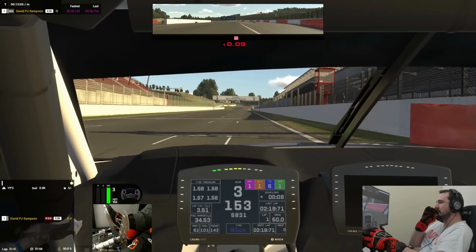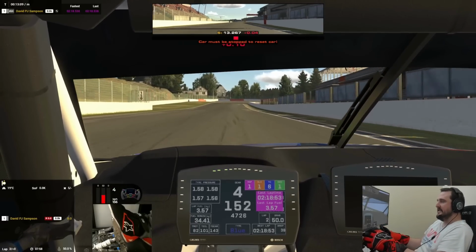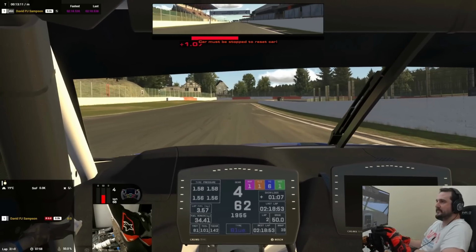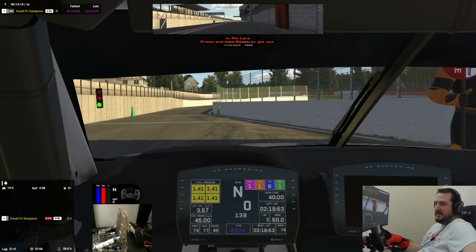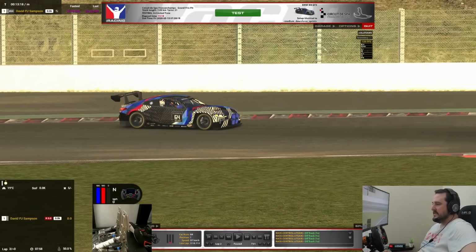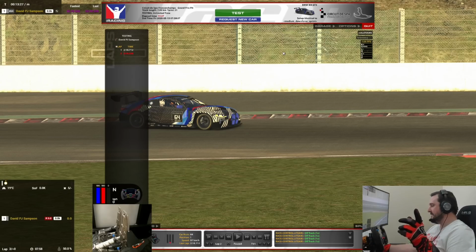Looks like once again it was very consistent. So much like at the Glen where we stayed within our lap time both laps. Let's have a look. It was a tenth at the Glen. Here it was a tenth and a half, so 18.7 and 18.5. Right, bear with me and I'll be back in the Lambo.